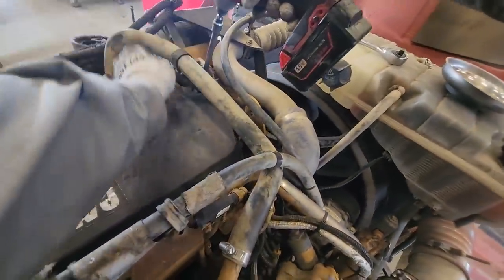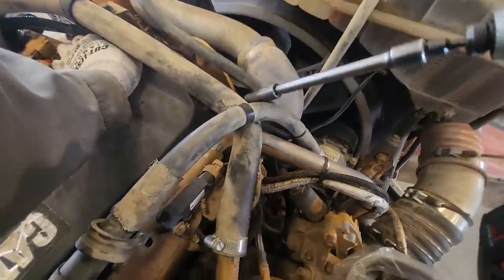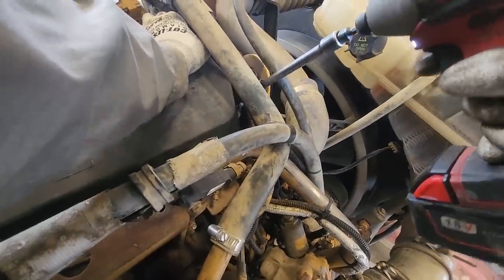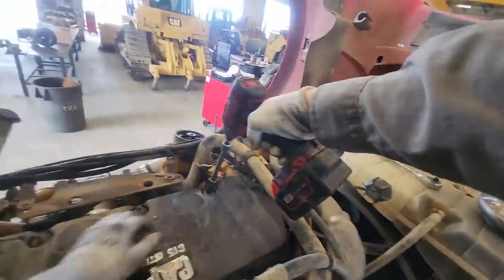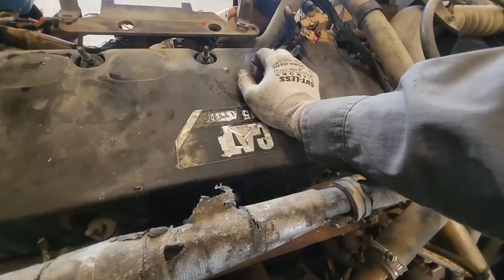So I did get the air filter off there. That is kind of a pain. And then we've got to get the valve cover off. On the C15 valve cover, the SDP ones actually have a crankcase breather filter and a sensor that goes to the valve cover. You can see it there on the other side of the valve cover where I'm working. And of course, the older C15s had three valve covers.